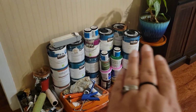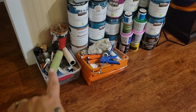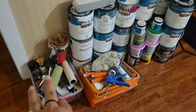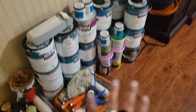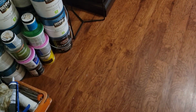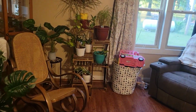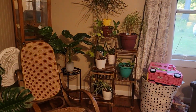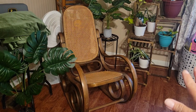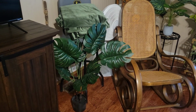Biggest thing here is I organized all of this. Paint, small things in front. Got a tub to put all the small supplies in because all of these are still being used, but they were just kind of all spread out on the floor. Over here I had a couple of houseplants that were dying. So I pulled them out, reorganized around here a bit, turned this plant around, pulled it out so you can see it. It was tucked back in the corner.